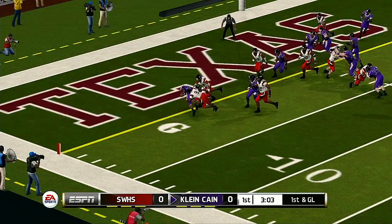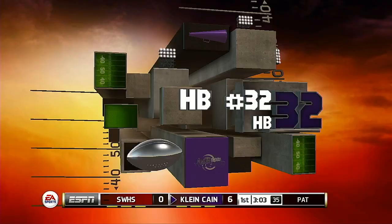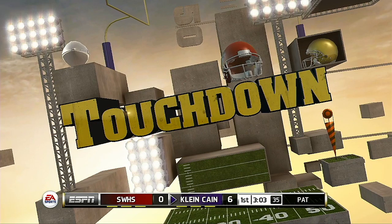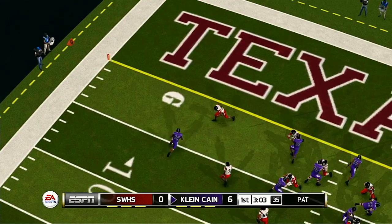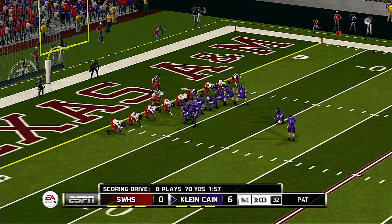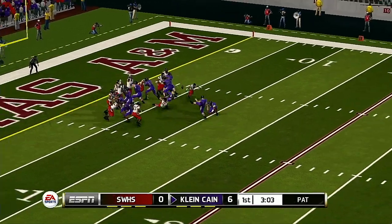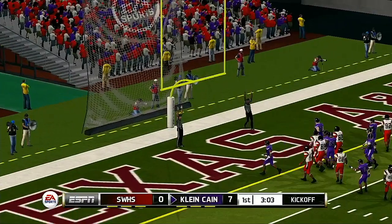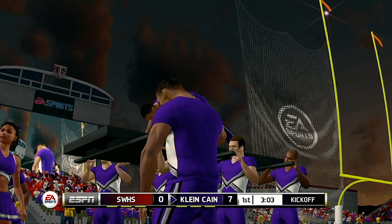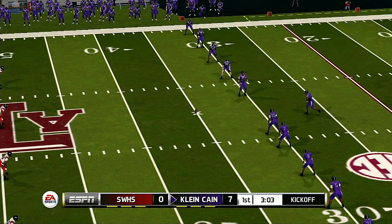Got an opening. And they're in. Touchdown. Put his eyes on that end zone and ran with some real purpose there. And he converts the extra point. An 8-play, 76-yard drive, and that's good for a touchdown. So the score now, 7-0. And it looks like they're ready for the kickoff.